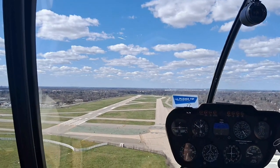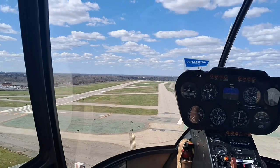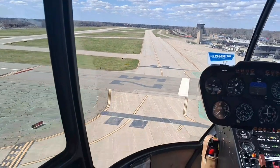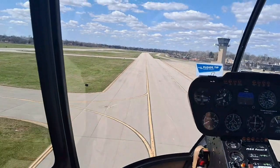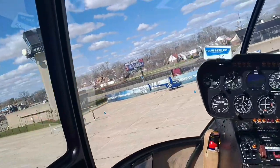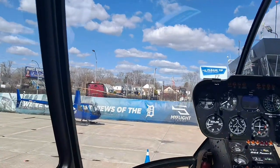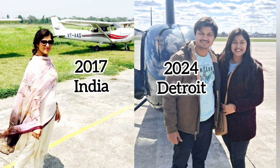And we are about to land. The landing was also very smooth. So if you are planning to celebrate an occasion or have an adventurous ride in Detroit, you can opt for this. This is very comfortable, steady and safe. I rekindled the lovely memories.